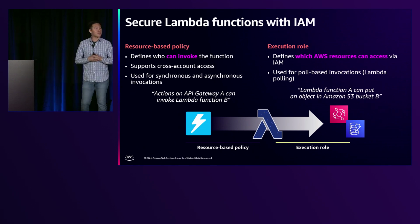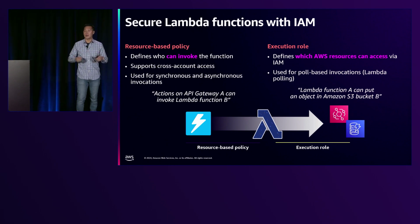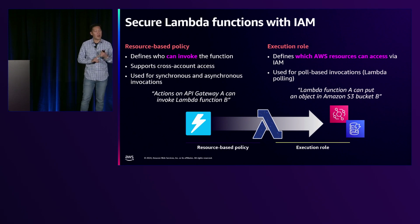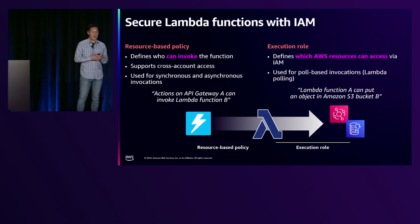And then furthermore, this is also for poll-based invocations for your Lambda environment. You may be aware that Lambda provides you with this poller that will do some of this work on your behalf, like reading from Kinesis or from Kafka, MSK, SQS, et cetera, right? So this might be where you're going to apply some of these execution roles.